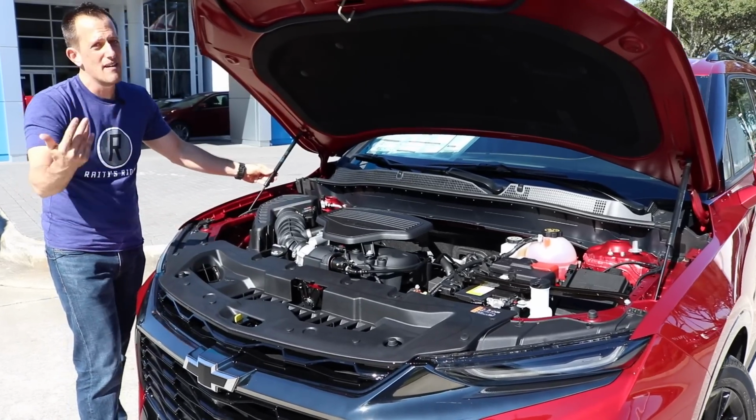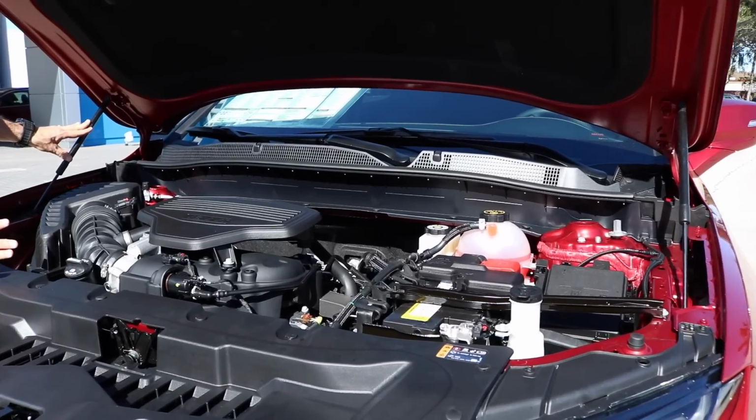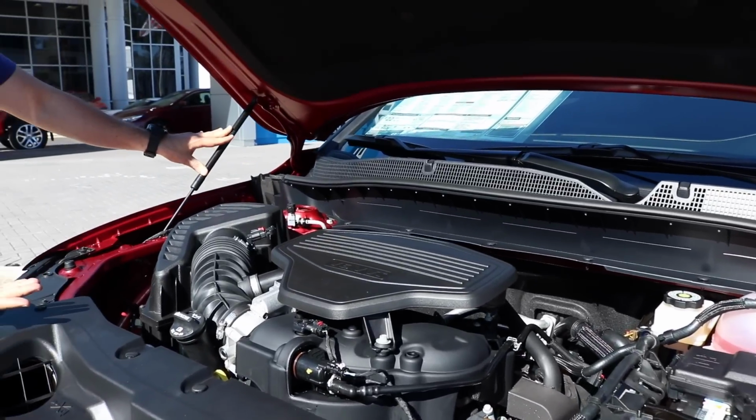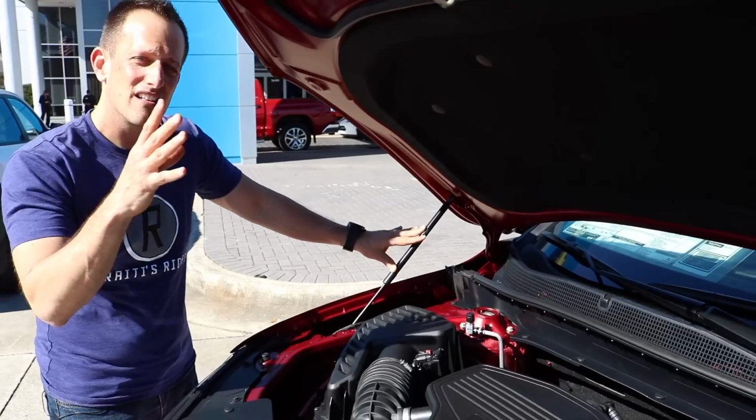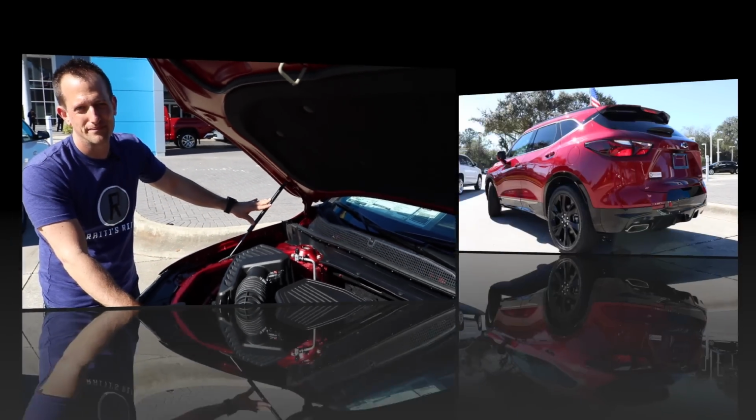I do like the way the whole Chevy lineup comes with the hood struts, no pop rods or anything like that to pop up your hood. Let's go ahead, you heard the stats, you checked it out. Let's go ahead and fire this one up.